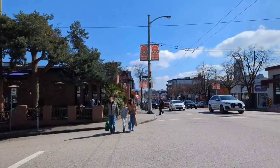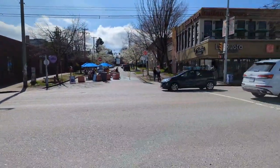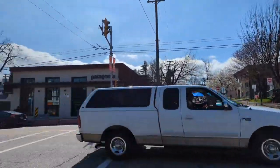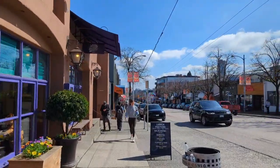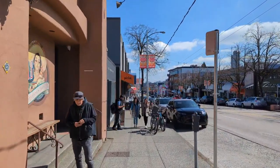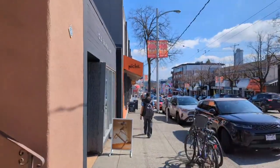Oh, we'll cross Maple Street here. Across Maple Street, we have an active patio today. There are several people just out there picking up their food and bringing it on over to the patio to sit down outside, enjoy the sun, and chat with friends in the neighborhood. We'll continue to go here.